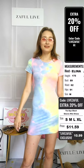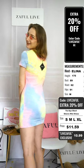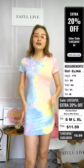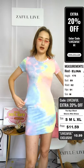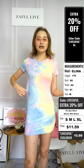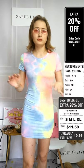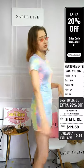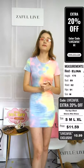Color. I feel like I wanna sing the song, I'm a Barbie girl. I'm wearing medium, also we have a small, large and extra large. But as you can see, if you choose the wrong size, a small one for example, and your size is medium, don't worry, this dress will fit you. Name of this item: tie-dye short sleeve mini dress.